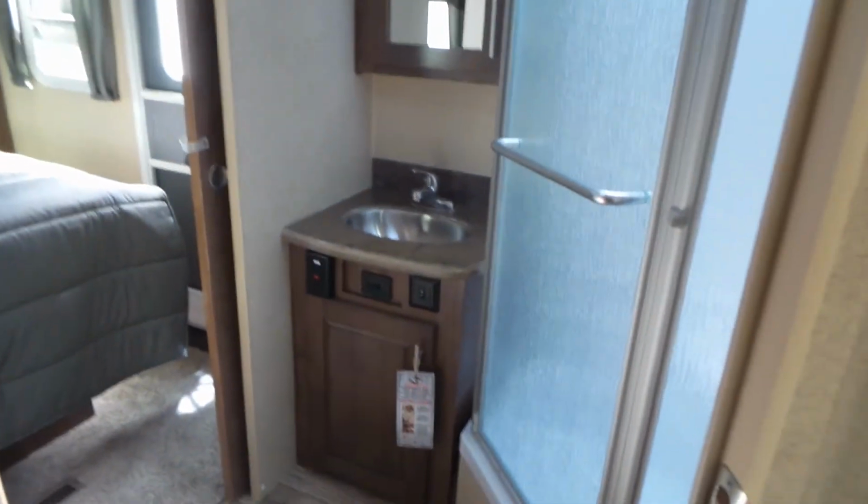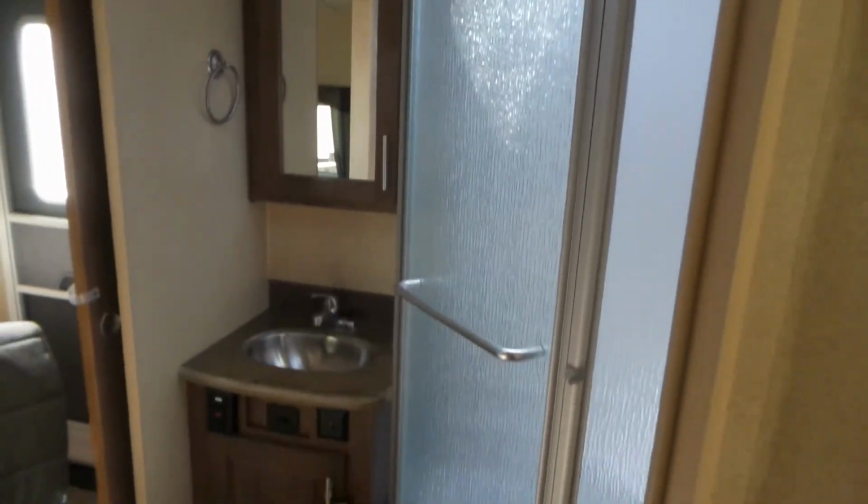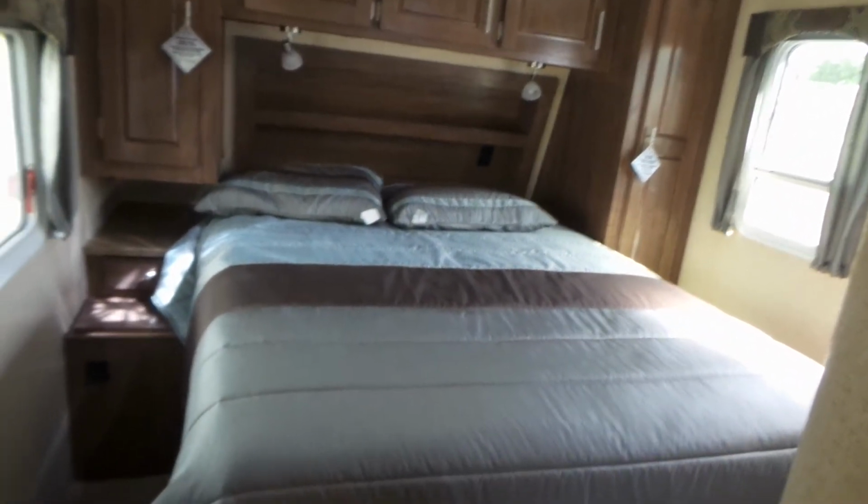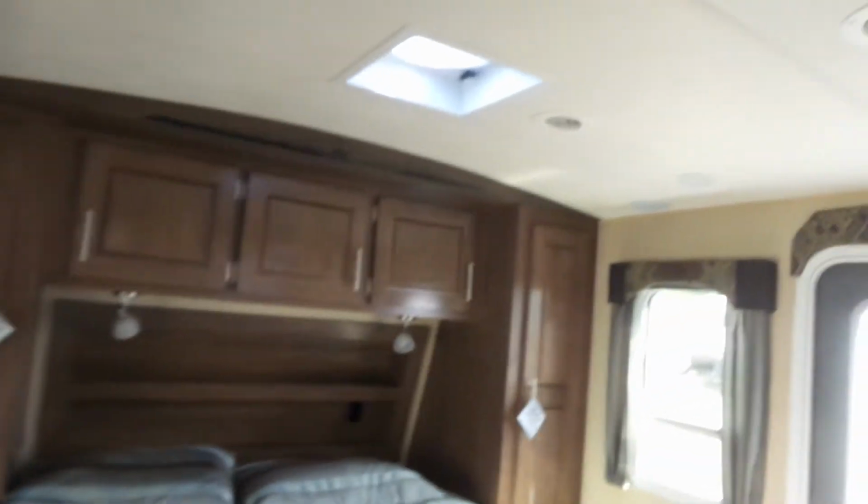It has a private bathroom ensuite into the bedroom. In the bathroom, you get the glass corner shower with your vanity and medicine cabinet, porcelain toilet, and door into the master bedroom. It has a queen size mattress on the front, and it's a pillow top mattress. You've got storage on either side.